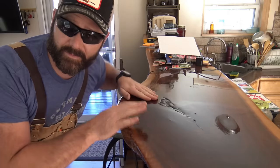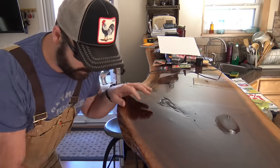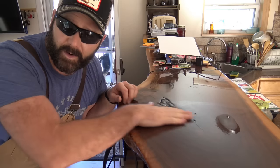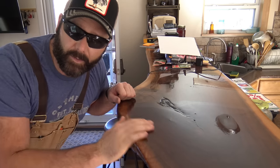I may not have introduced you to my bar top. This is a piece of live edge walnut, and I've got some old barn tin down here, and a log off of my old tobacco barn that we employed to make this bar top. This thing's awesome. I used a bar top finish. I'll put a link down below. I can't just give you a teaser on the bar and not tell you all about it.